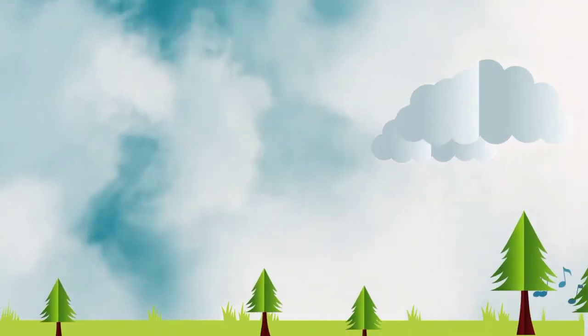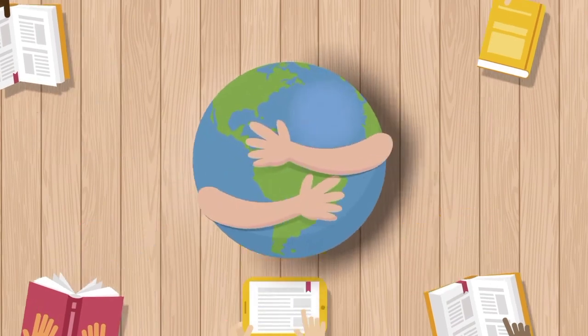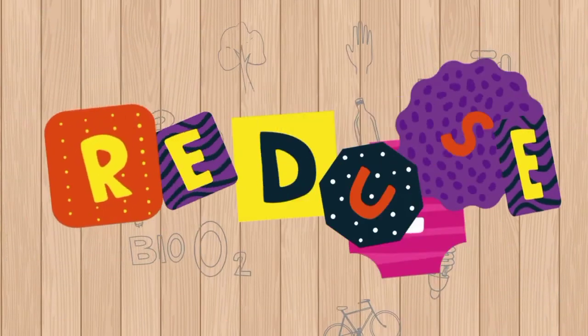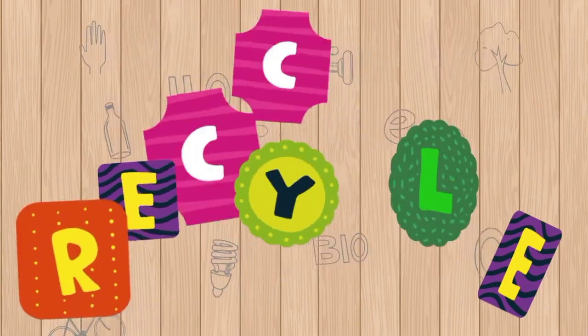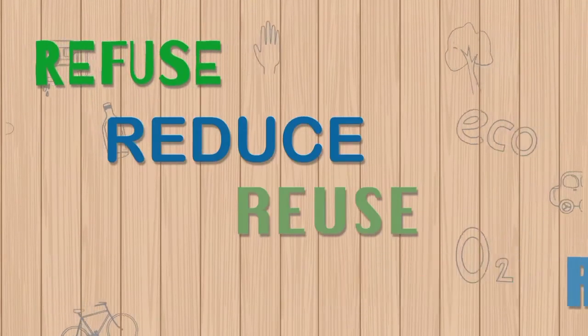There's a special letter, it is called the R. We have to learn to use it and help the planet out. Refuse, reduce, reuse, recycle, refuse, reduce, reuse, recycle.